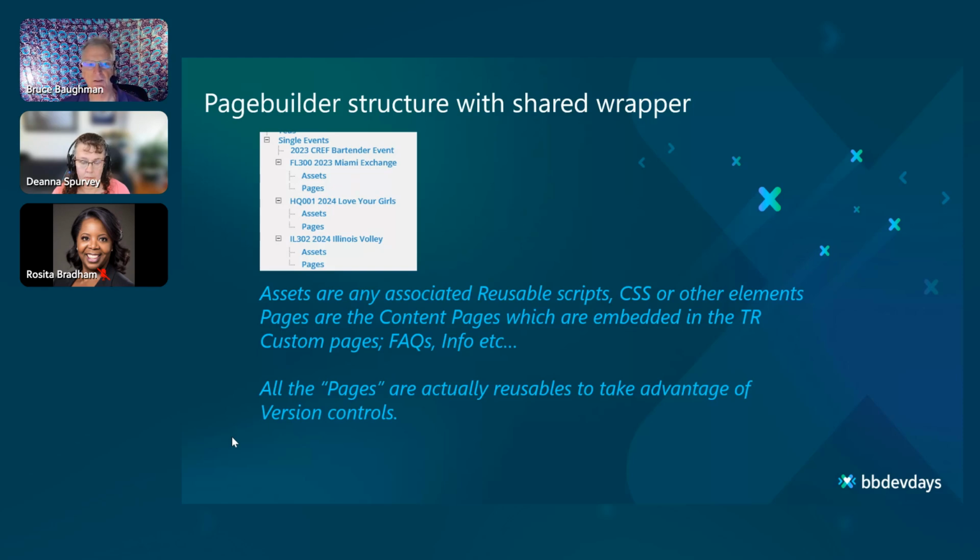Assets are any associated reusable scripts, CSS, or other elements. It's really just a script or a CSS. But sometimes we might have our Google Analytics, or GA4 rather, which also lives in the assets folder. Pages would be content pages, which are embedded within the TeamRaiser custom pages. Those are like FAQs, info, etc.